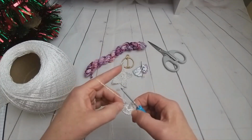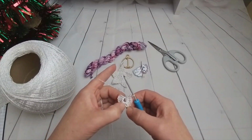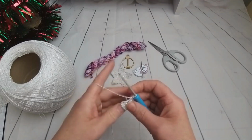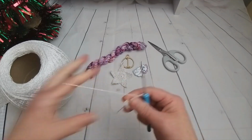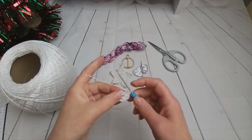Right, shall we have a quick count? I've got 1, 2, 3, 4, 5, 6, 7, 8, 9, 10, 11, 12, 13, 14, 15. Look at that. I did that last time as well. I must just naturally know when I get to that point. I think the more you do it, the more you are like that.